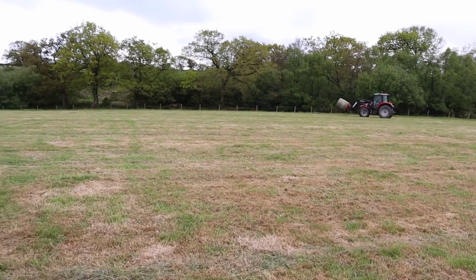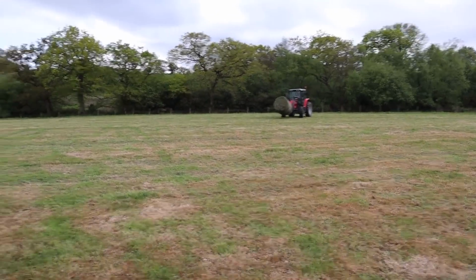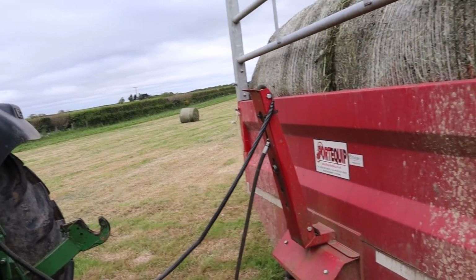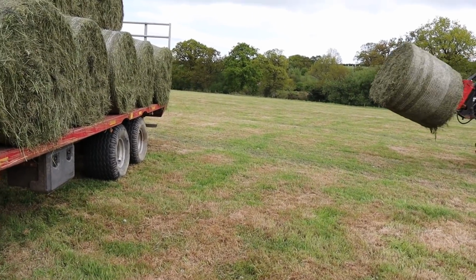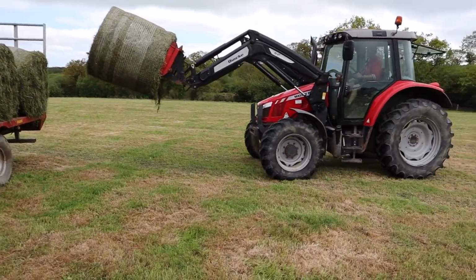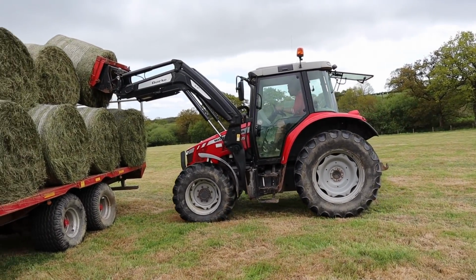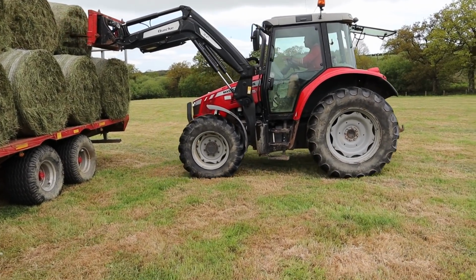Now, just whilst John is loading the last bale, I'll wait for him to do it. I need to put my brake pipe in. I didn't have that in on the way up here, just because this trailer's brakes are fairly good. Ideally, with that tractor, you'd have a weight on the back, because it's plenty heavy enough with a bale on the front, but because John's got a trailer, we couldn't do that.